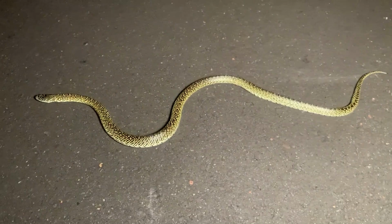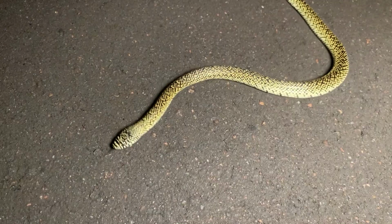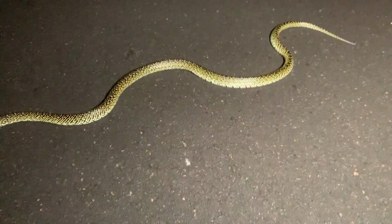This is our second one of the year. The first one was a little baby that I flipped, or excuse me, that Noah flipped while he and Steven were out here. But geez Louise, how sweet it is to see that one more time. God, I was beginning to think I wouldn't see an adult this year. Oh, there's a car coming. Let's get out of the road.